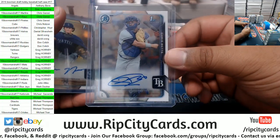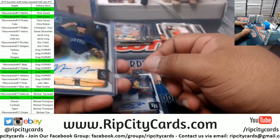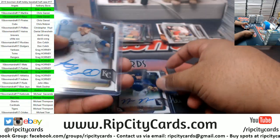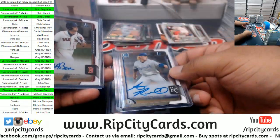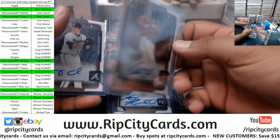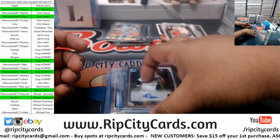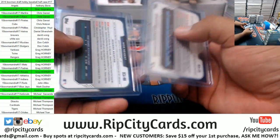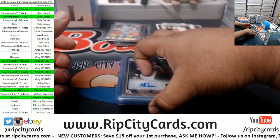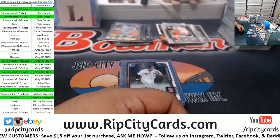Autos, we have Chris Betts, Rays. All right, didn't hit the young. Nick Niedert, Mariners. Ash Russell, Royals. Andrew Benintendi, Red Sox, very nice. Chris Shaw, Giants, and Kobe Allard, Braves. So, some decent stuff. None of the autographs were numbered, though, which means the other half probably got some color to it. But that's going to do it for the break.